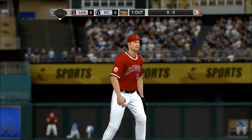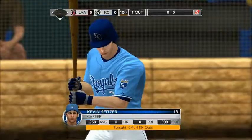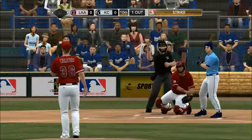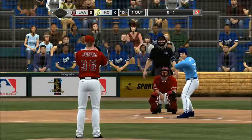One out, nobody on. Now the first pitch. Strike one! Pitch from Weaver, too high for a ball. Well, that pitch right there just seemed to get away from the pitcher, took off on him. Looked like he tried to overthrow that a little bit.